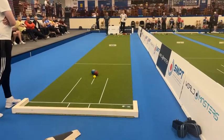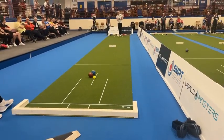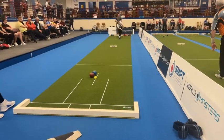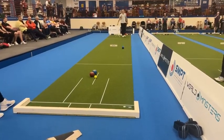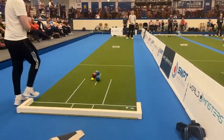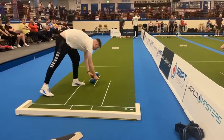Dean Craig looking to draw shot, yeah, very good. Comes up for shot. Peter reaching. Yeah, good touch up, back touch up.